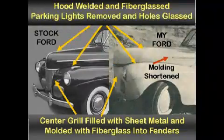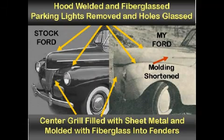An avid reader of car magazines, I used the popular mods to make it a cool ride. The two-piece hood was stitch welded and fiberglassed for a smooth nose. The parking lights were removed and the chrome trim shortened. Holes were dimpled and filled with glass cloth and resin. The center grille was filled with sheet metal and blended with fiberglass to the fenders.